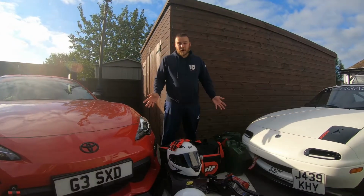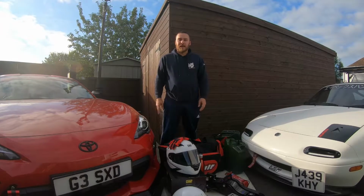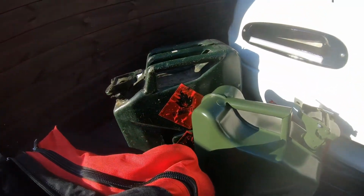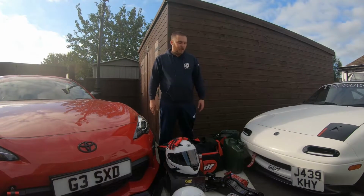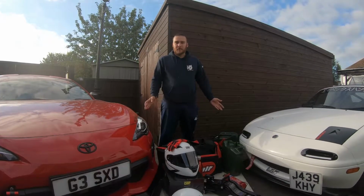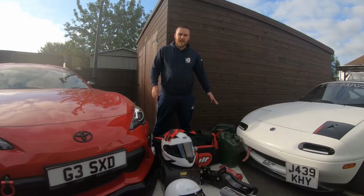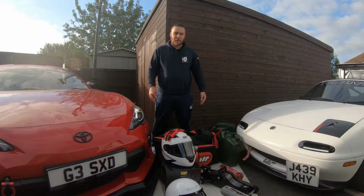Another good thing, especially at the moment in the UK, would be spare fuel. You're going to be gunning it around the track. Your fuel efficiency isn't going to be very good, let's be honest. And you don't know what the availability is at the track or where the nearest petrol station is, especially depending on where you're going. At the moment in the UK, fuel shortages have been quite a big thing, so it's definitely a good thing to have, just so you can be more sure that you're going to get to the next petrol station after you leave, if you get a bit carried away and use all your fuel up.